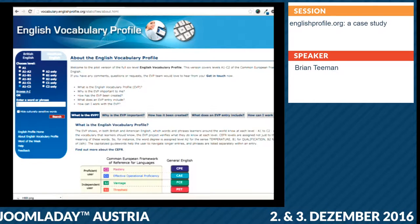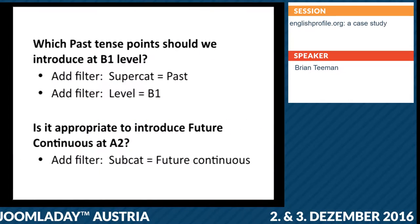So they've got two products. Currently, they have one called the English Vocabulary Profile. That gives you database access to the full vocabulary. That's what I'm going to come back to later. But they also wanted to do the grammar. And that's the project that I worked on first. They gave me a 20-page document full of things like this. These are the rules that someone has to be able to search the database by.